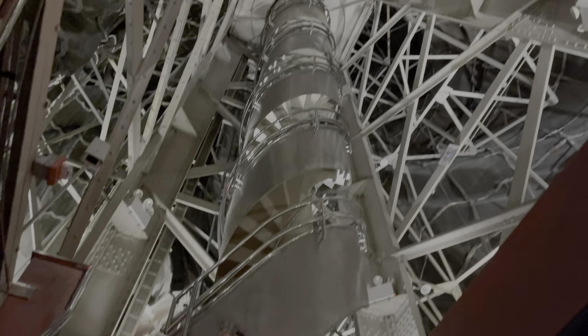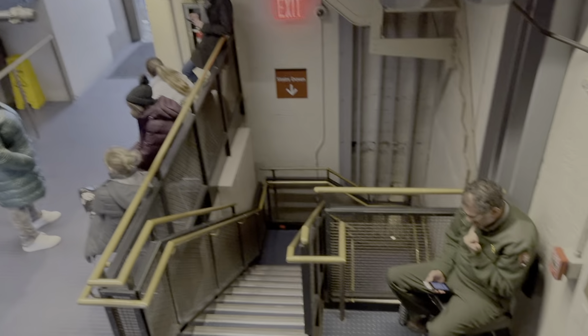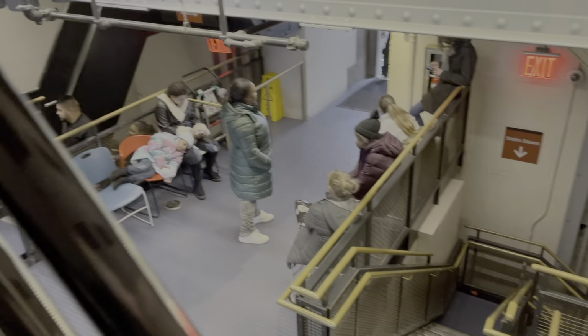Alright, we're gonna go save the city. Alright, yeah, well, what goes up must come down, so. And here's an idea of how skinny the stairs are. There's the spiral staircase that takes you all the way to the top. And then you get back down to this point, and this is the pedestal.